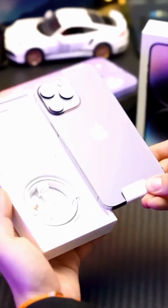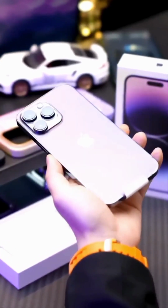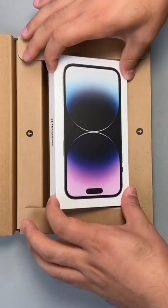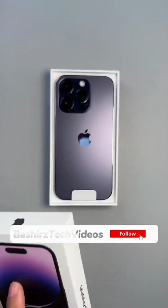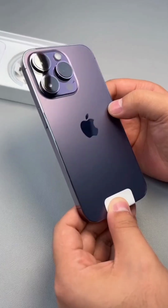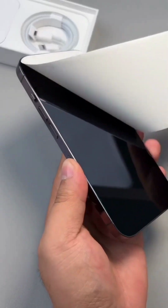Specifications. You can check now. For the specs you can pause the video. The specifications of both models house the same powerful A16 Bionic chip, with the same RAM, so you can expect almost identical performance out of both phones.